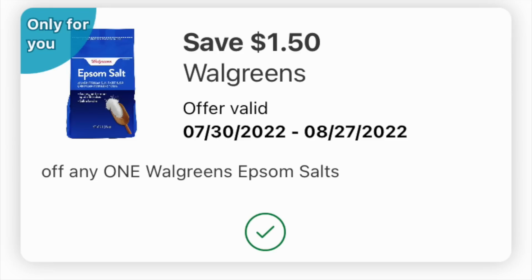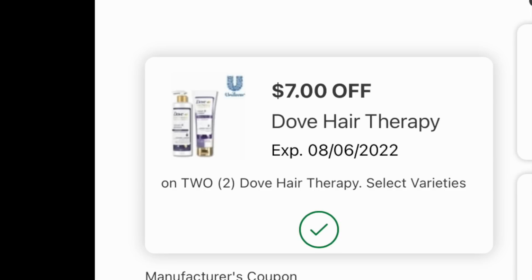These are the digital coupons that we have to load that include $1.50 off for that wonderful bag of Epsom salt. It is a for you only, so hopefully you got it as well. Along with that 7 off 2 that we had loadable last week. I couldn't get this guy to work in the store, but as a curbside, it's coming off, no problems, no issues. And a 7 off 2, so it basically makes it 50 cents per Dove shampoo. Like, hi, what a deal.